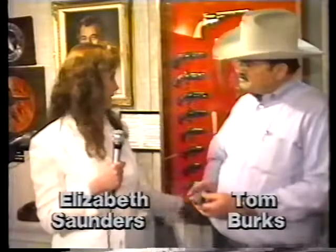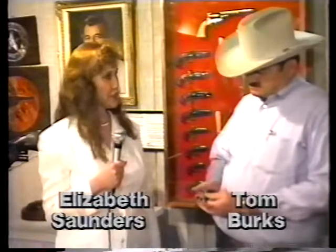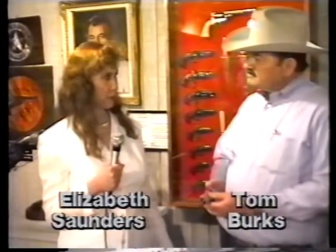Tom, these guns look great here in the museum, but if we lose our Second Amendment, this is the only place that we'll be able to see these guns. How do you feel about that? Well, I feel the same way you do, and that's exactly what's going to happen if we don't start paying attention, every one of us.